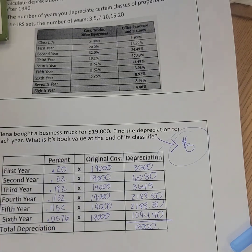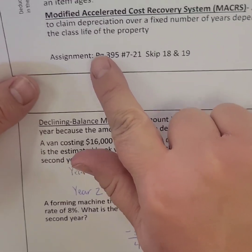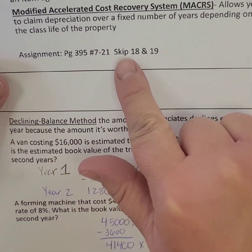Okay? So again, your assignment is 3, 4, 5, 7 to 21, and skip 18 and 19.